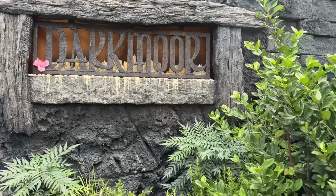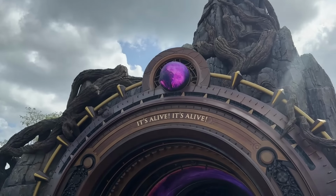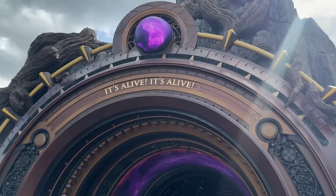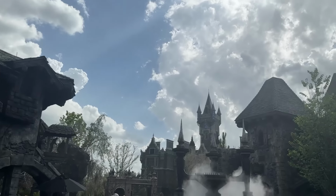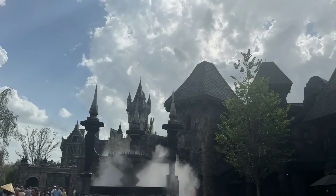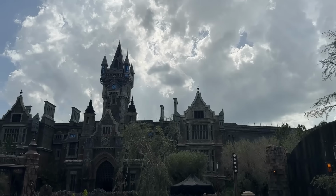We find ourselves now in the sleepy, spooky village of Darkmoor as we have crossed the threshold into the Dark Universe portal. There are two rides here, both take Express, so we are going to head deep into Dr. Victoria's catacombs to head on to Monsters Unchained, the Frankenstein experiment first.